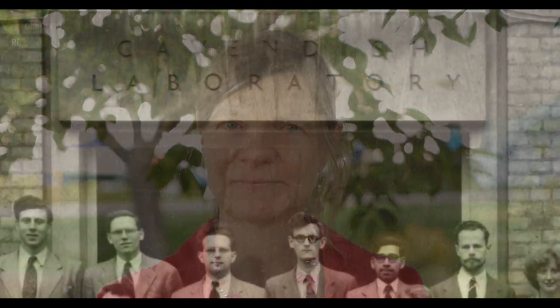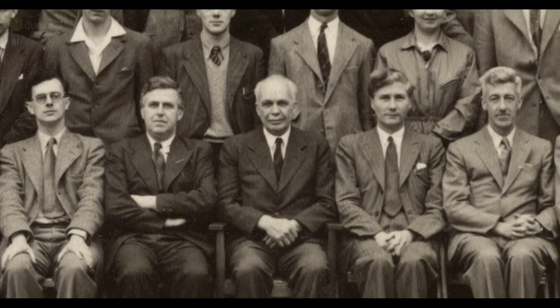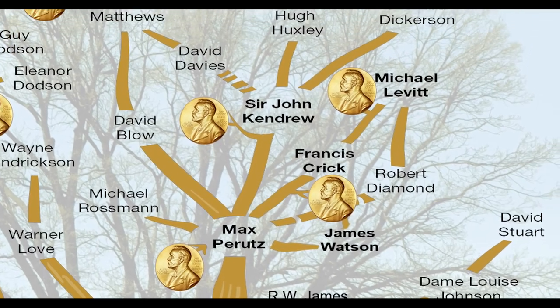In 1937, William Lawrence Bragg was invited to be head of the Cavendish Laboratory in Cambridge, and he went there and encouraged a whole generation of crystallographers. So he had Kendrew, Perutz, Watson, Crick.